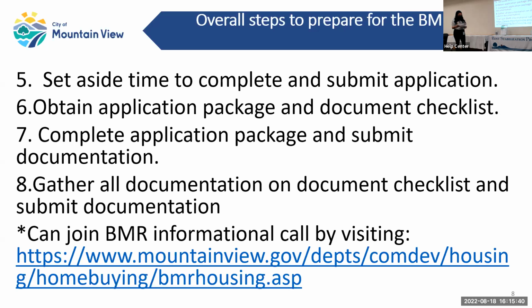So there's the application packet and then the document checklist, which is the checklist of all the documents you need to gather and submit. Once you gather all the documentation on the checklist and submit it, then it goes into processing. Again, we do have on our city website that I host monthly webinar calls where I walk people through this process and take you through virtual tours of how to do it so that you can get a sense of how to upload electronically.